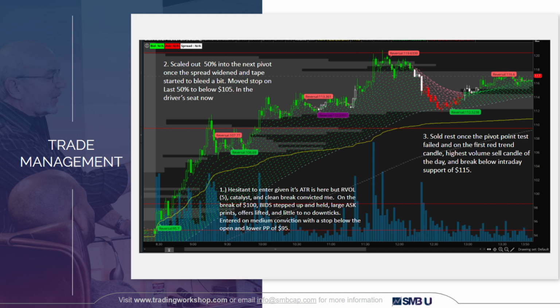And so I thought this is due for a reversal. I didn't anticipate it going past 100, 110, and going all the way to 120, but I held and eventually ended up selling once the trend candles started to, or once the sentiment started to change, and you see that big sell candle right there after the rejection from the 120 resistance and the pivot point. So I scaled out most there.